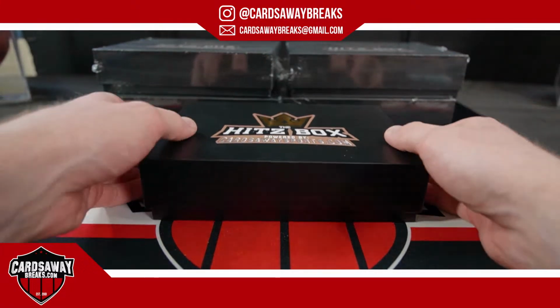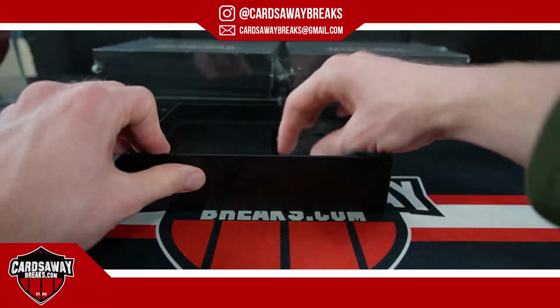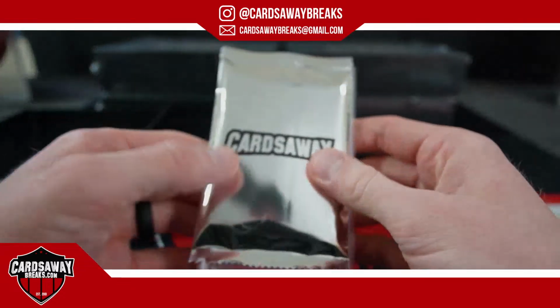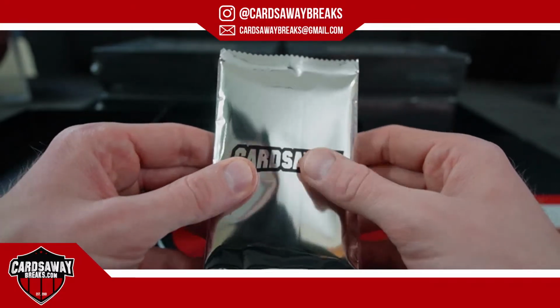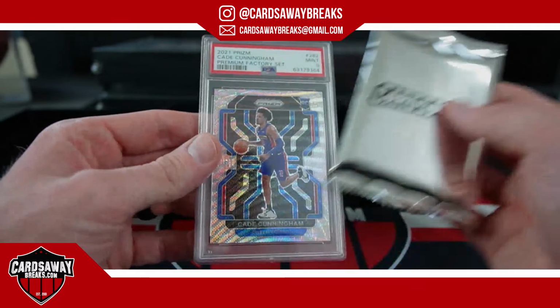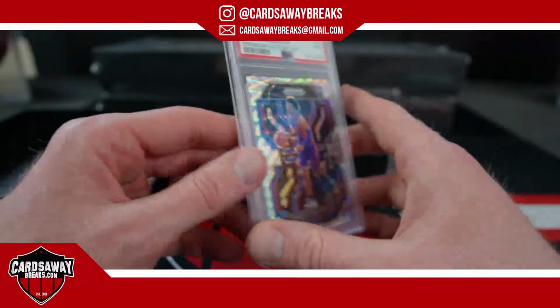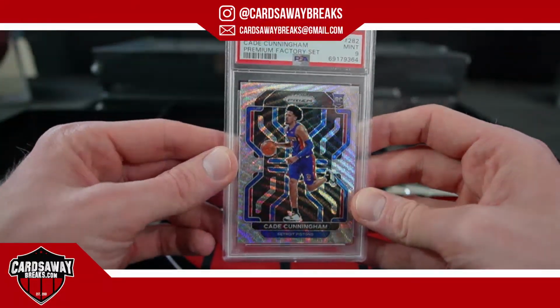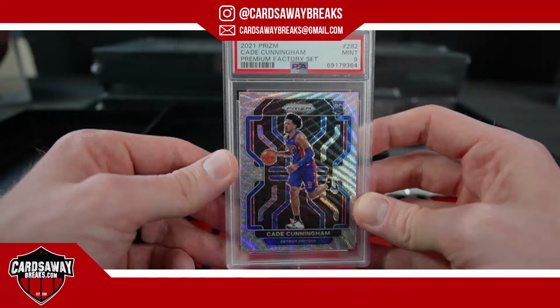We do have another Optic Random Division out there as well. Going to try to fill it next, but first, here we come. Graded card. We got an auto in the black box, and then we have a silver pack and 2 hobby packs. Graded card, 2021 Prism Factory set. Nine-man rookie, Cade Cunningham. Sick, beautiful stuff. Detroit Pistons.